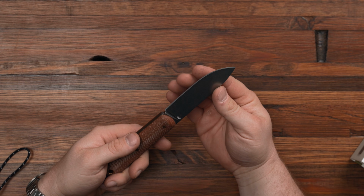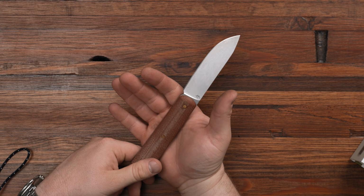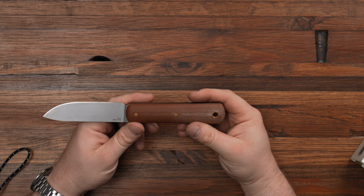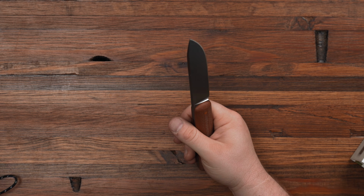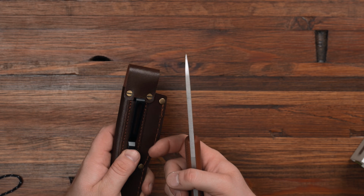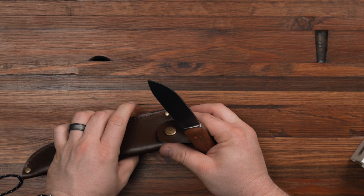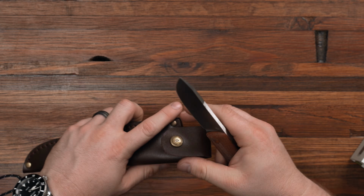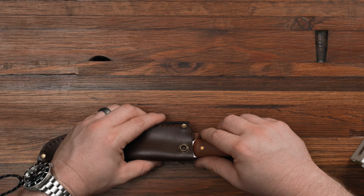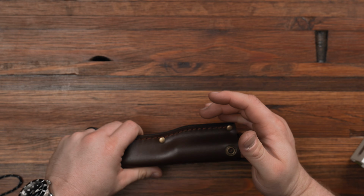It's got a pretty decent edge on it. I love the micarta and the brass pins. It's more like bushcrafty style. I like that. The sheath is okay, but look at that. It's got a pocket clip. Well, I imagine that's a belt clip, obviously. The sheath is a little thin, but for 50 bucks, I mean, that's a better sheath than some knives I've bought have come with. I think that's pretty cool.